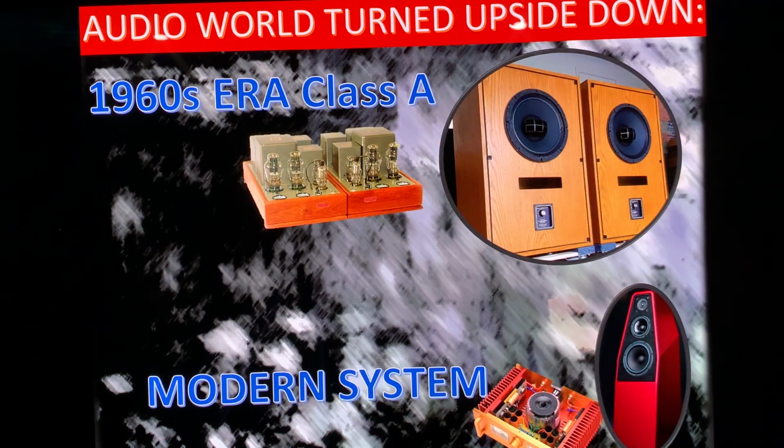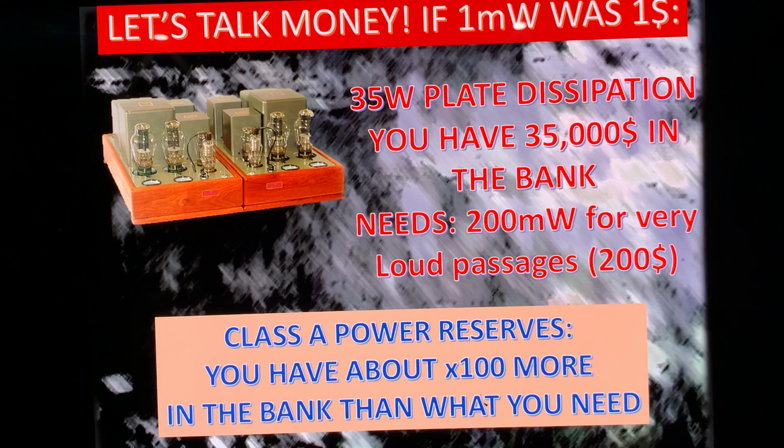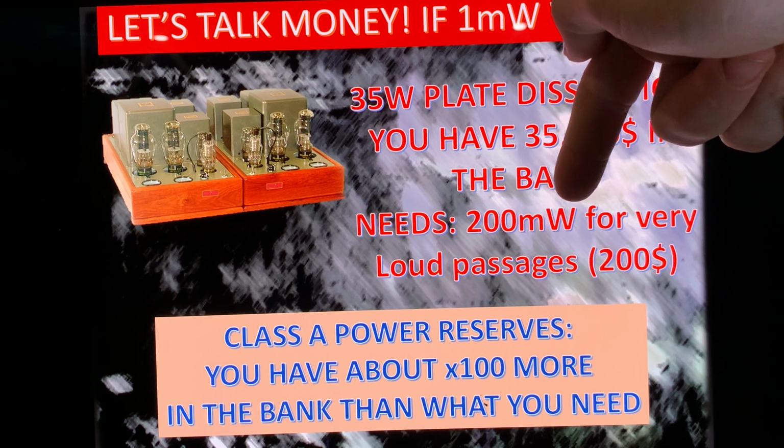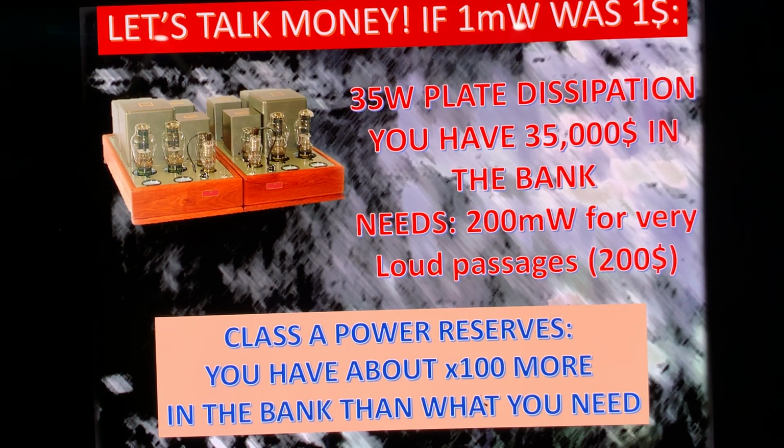Okay, now let's go back. Where did we leave our train of thought? So basically, for our 300B amp, we have that 35 watt plate dissipation, and that gives us the peak. This is how much energy there is in our power supply. This is the energy the power supply is providing the tubes. So this is how much juice this tube amplifier has. And how much does it need? It needs 200 milliwatts, so 0.2 watts, for very loud passages.